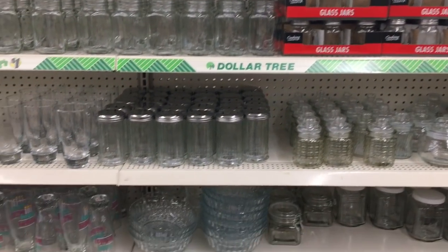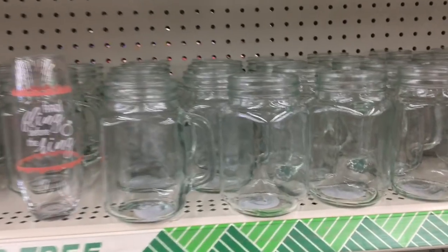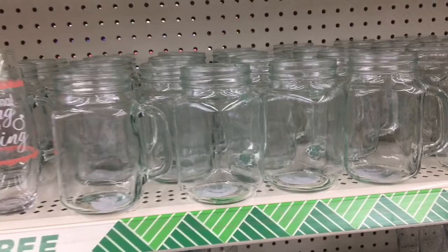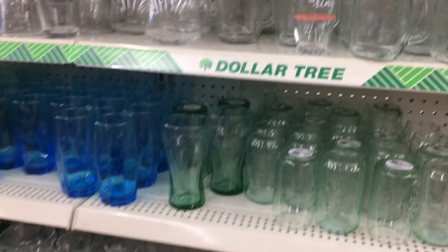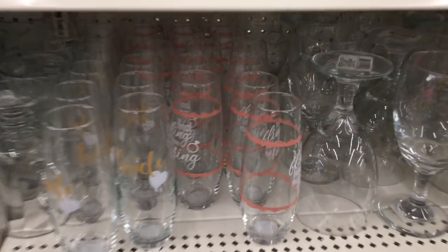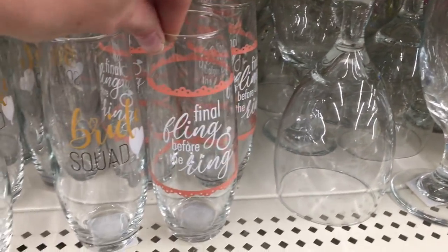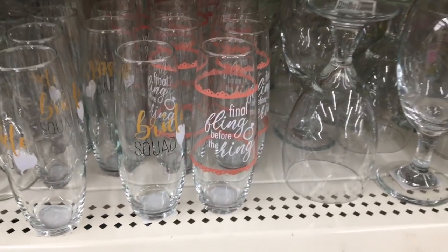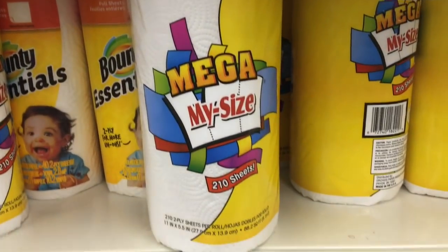They had completely restocked their glasses. These right here, I don't know about you guys, but I like the farmhouse feel. And these right here, I have a ton of these. This is what I use in my kitchen, the mason jar mugs. I love them. These are new. How cute are these? Bride Squad, Final Fling Before the Ring. Those are cute.